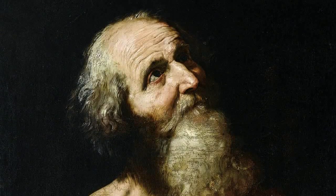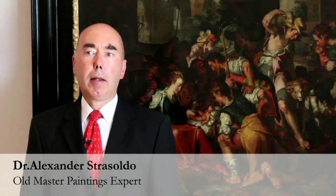We are happy to present around 300 paintings ranging from the 15th to the late 18th century. Many paintings are of Dutch and Flemish origin, beginning with this one here.